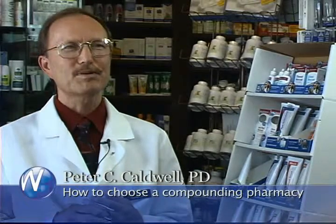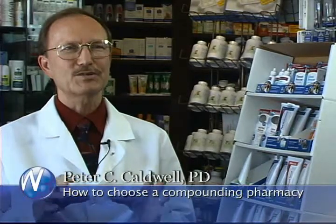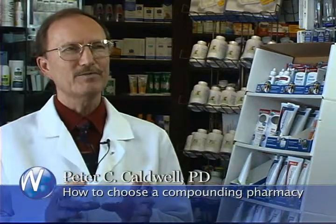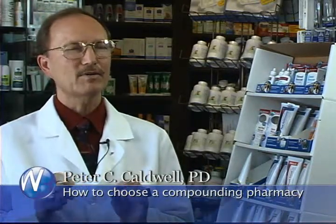I suspect that's probably true, is the actual compounding to the optimum value in the formula. Anybody can pour out a little bit of powder and stick it in a cream and rub it down and put it in a jar and send it out. But whether or not that product is going to yield the results that the physician and the pharmacist and the patient expect is up to the ability and the talent of the compounding pharmacist.